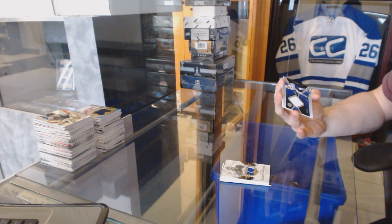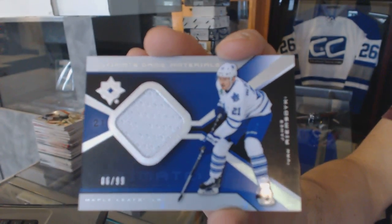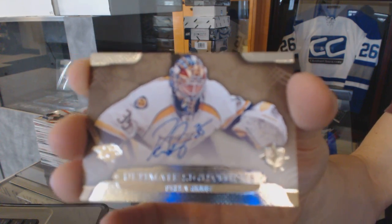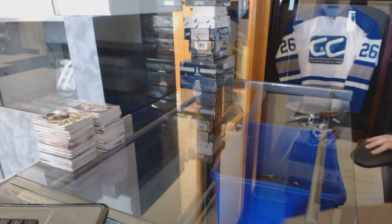Ultimate Game Materials numbered to 99 for the Toronto Maple Leafs, James van Riemsdyk. And a 13-14 Ultimate Signatures for the Nashville Predators, Pekka Rinne. Pekka Rinne. All right, coming up next, Stick Work and Greatest Hits.